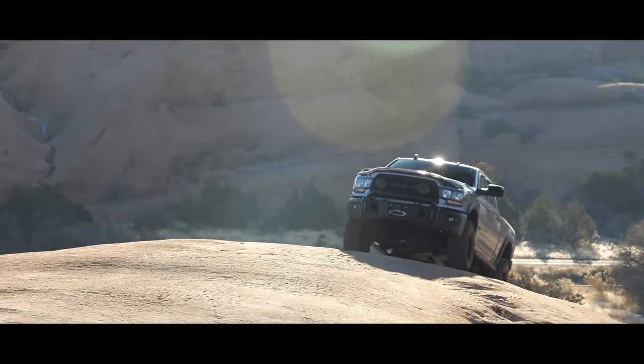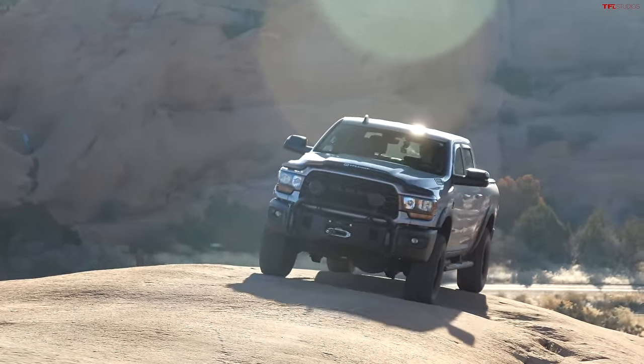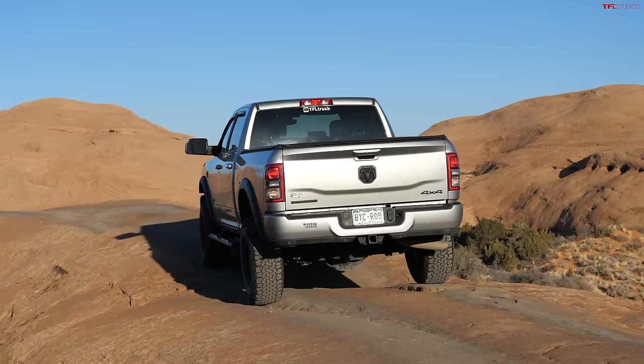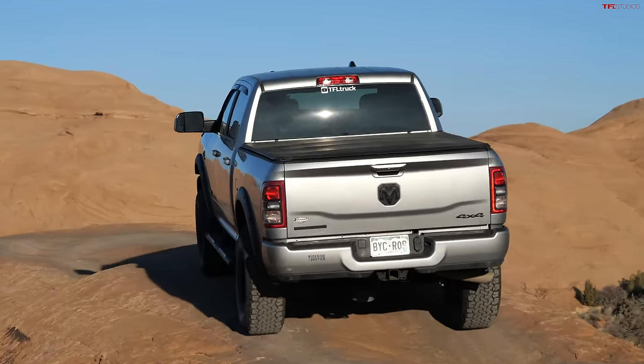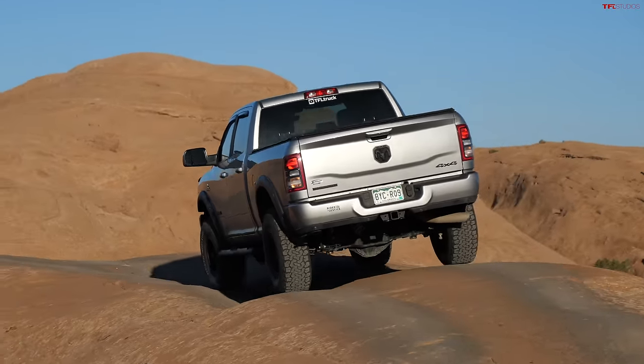I'm driving a Ram 2500 Cummins with a lift kit, Fox suspension, 37-inch tall tires, an AEV front bumper, a Warn winch, and this truck comes in at right around $93,000 as fully equipped with these aftermarket upgrades, which sounds like a ton of money until you hear what the other guy's trucks cost.